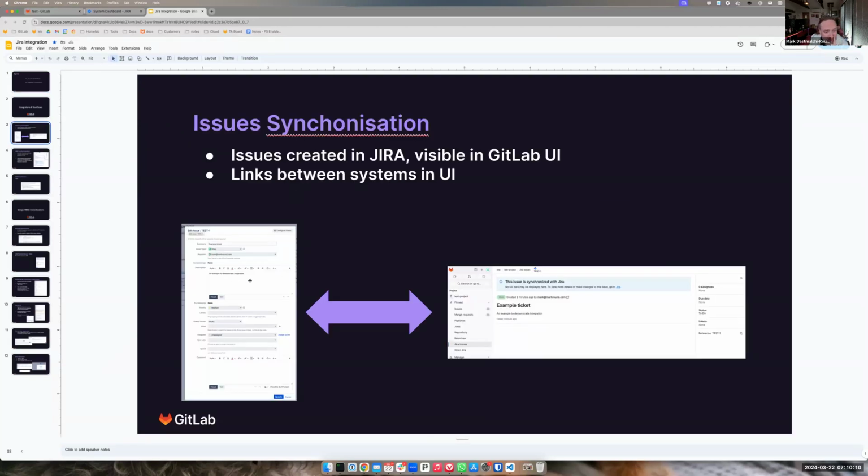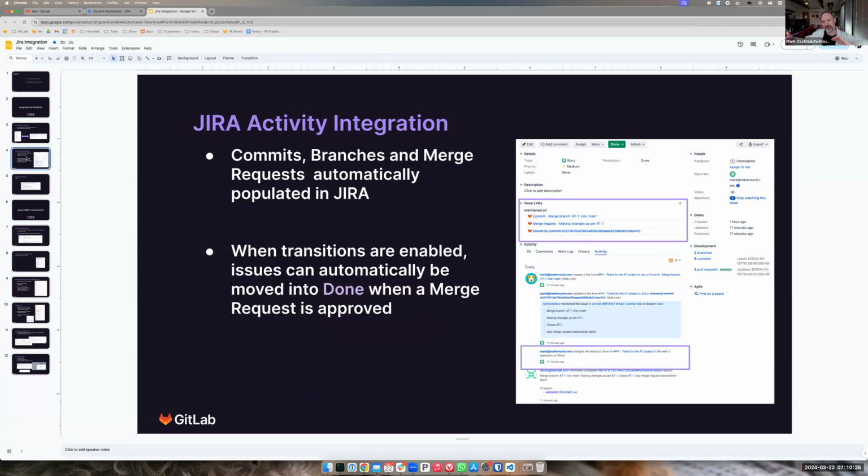right. So some of the benefits you get out of it. First off, you get issue synchronization. Anything that you create in Jira, any tickets that you create, you can view them straight from within GitLab itself, which is really sweet. And there's also an integration that goes the other way so that Jira can see what's going on inside GitLab.